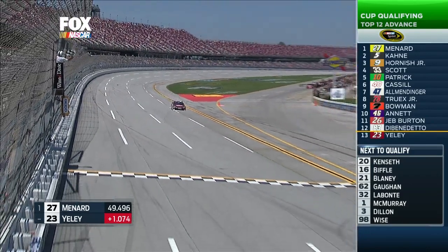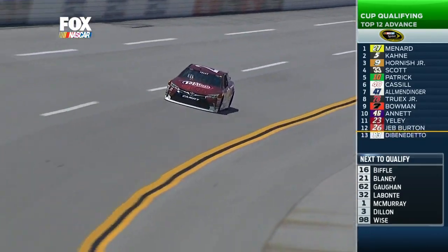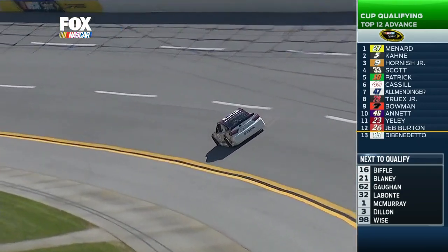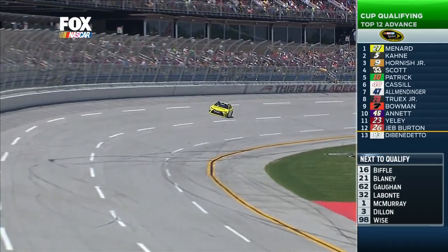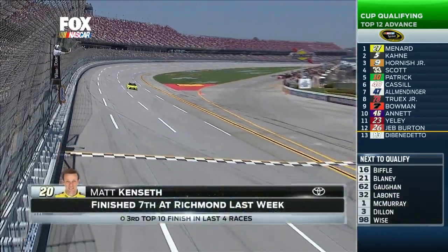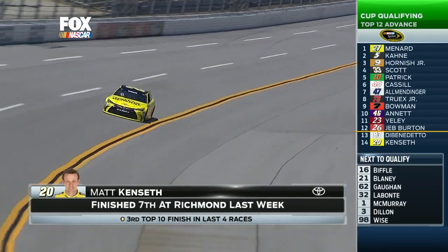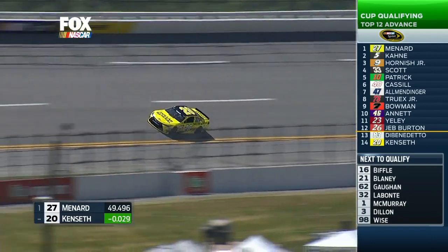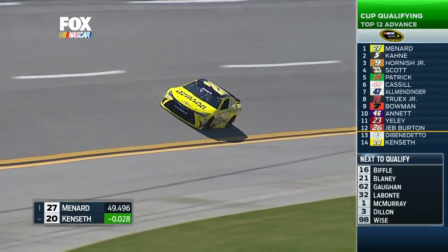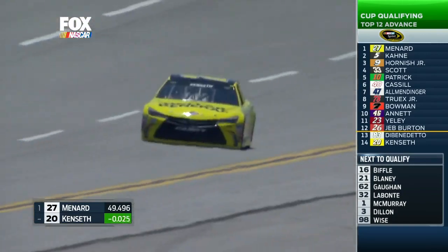And remember, this run does not secure the pole, only a chance for the fastest 12 to move into round number 2. So our interval on the ticker will still be to the pole down in the lower left, but you can see that our cutoff line has now gone to the top 12. So 12 will advance to round 2, and the rest of the field will be set from there as Matt Kenseth from Wisconsin rolls out in the Dollar General Toyota, one of the 4-car Joe Gibbs Racing entries.